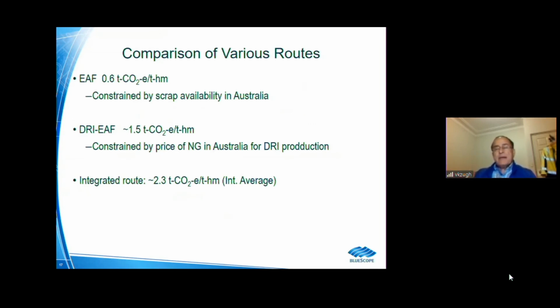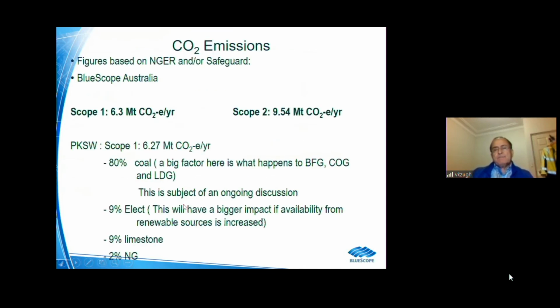some countries like Japan, I know they operate at 1.8 or 1.9. This is not our average. This is a worldwide average. So accounting is very important these days. Numbers are everything, and where you put your boundaries has a big impact.